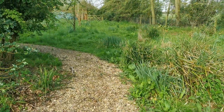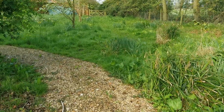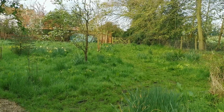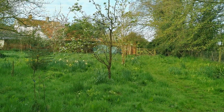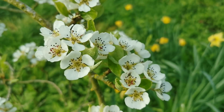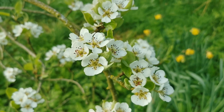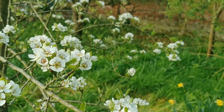Let's go back up into the formal garden and show you what we've got coming on, because there is some fantastic blossom now just starting in this garden, as you can see. Pears and cherries, really at this time of year, worth having a good look at. Well, there's nothing quite as beautiful as a pear tree in full blossom, and at this time of year here in the UK they're doing just that.